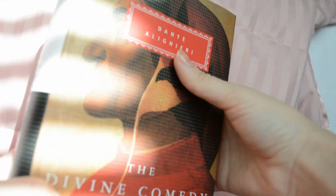The next 4 books are what I consider the kind of classic Everyman's Library look to the books. This is the first one that I'll be showing you, and it's by Dante Alighieri.